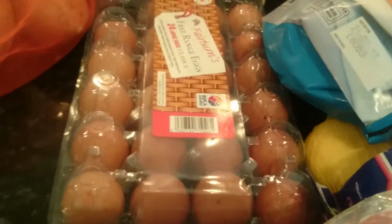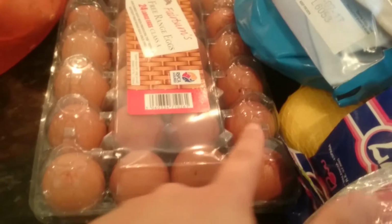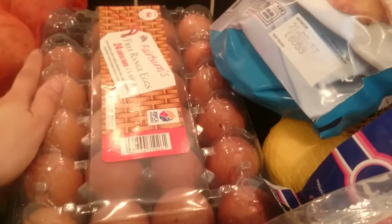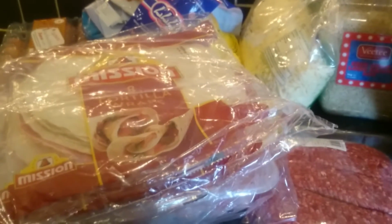I got a whole lot of eggs. I got 24 eggs because I've been using these like crazy, and the omelette I'm making requires 4 egg whites, so this will last me 1, 2, 3, 4, 5 days. And then I got some sweet potatoes. So that was my Costco haul. I think this came to about 60 quid.